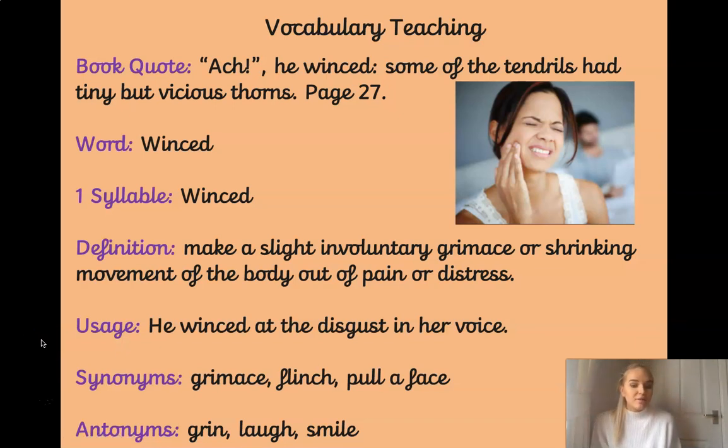Some words that are similar to the word winced are grimace and flinch. If something has touched you and doesn't feel very nice, it might cause you pain. You might flinch away, move away slightly from it, or you might pull a face too. That's another synonym for the word winced. Antonyms for the word winced could be classed as grin, laugh, or smile. Anything that you are doing that is the opposite of being in a bit of pain.